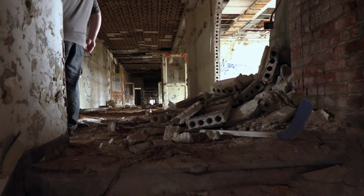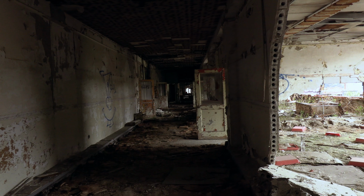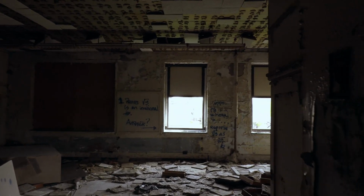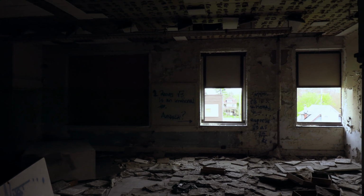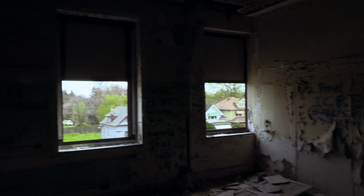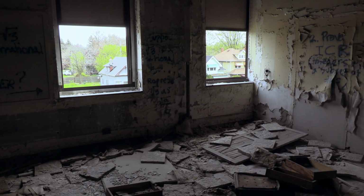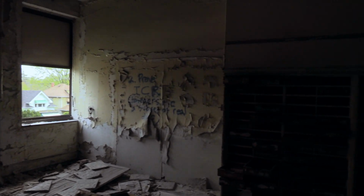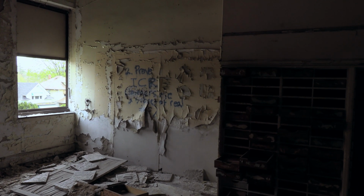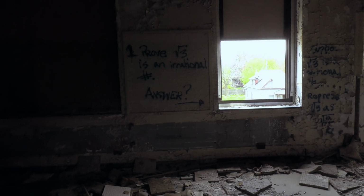Heading up to the next floor. Okay, we're not going to need the flashlight up here. There's plenty of light. Amazing. Really incredible. Hey Victor, did you see this over here? Someone's trying to do their homework with graffiti. Prove, what does that say? Prove that the square root of 3 is irrational. Answer? Suppose the square root of 3 is rational. Represent it as a fraction A over B. Well, if we've proven anything today, it's that I'm really bad at math.